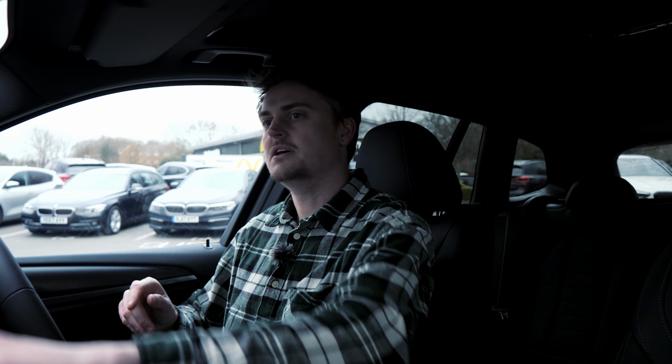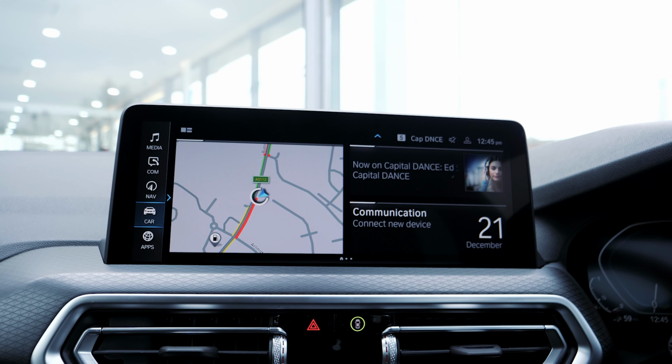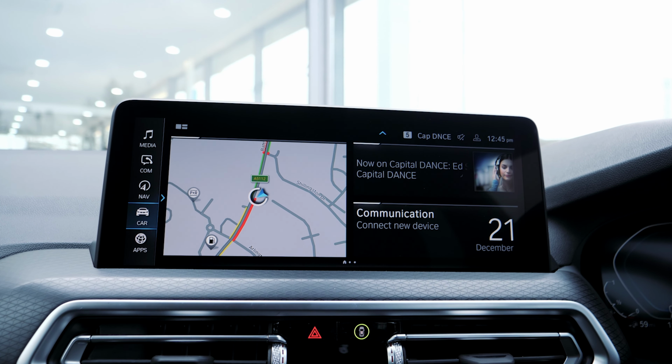You'll also notice the new infotainment screen. It's much bigger, much clearer, but it does still use the original iDrive7 operating system. It's just got a nice change to the infotainment screen itself.